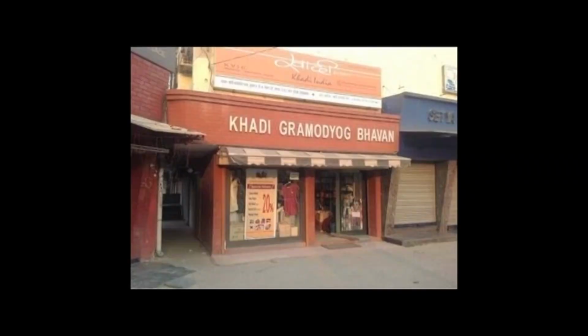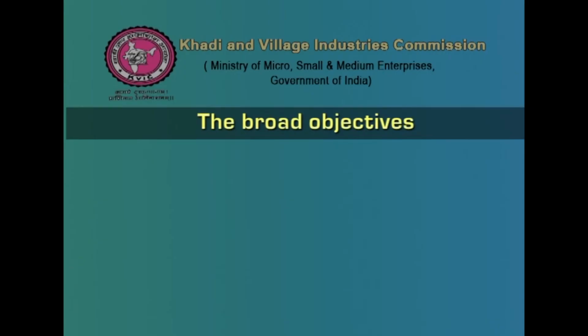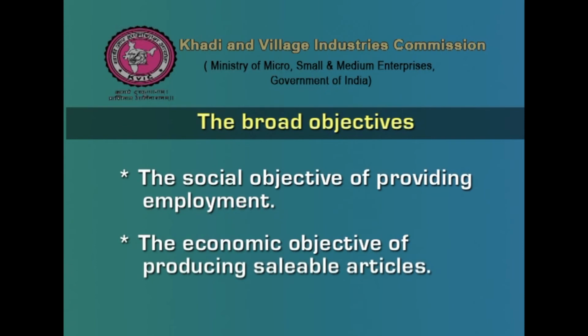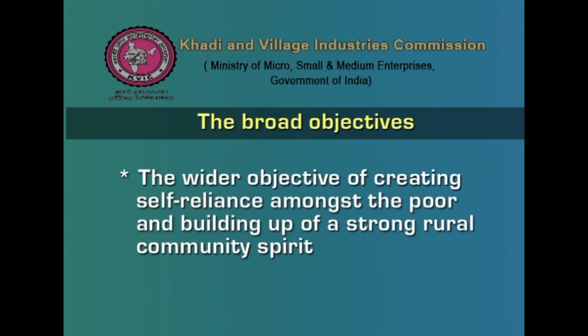Khadi is sold through its numerous outlets, namely Khadi Gramodyog. Every year, starting from the date of 3rd October to January 29th, all Khadi Gramodyog Bhavans provide discount to the public on various Khadi products. The broad objectives of Khadi Village Industries Commission are the social objective of providing employment, the economic objective of producing saleable articles, the wider objective of creating self-reliance amongst the poor and building up of a strong rural community spirit.